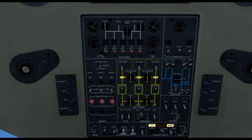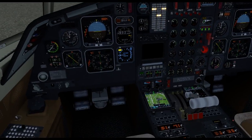Batteries checked. Horizon standby. Power voltage checked. Emergency battery power checked. Engine computers checked and on. Midfield sight heat normal. Copilot sight heat on. Okay, and standby pump to on.